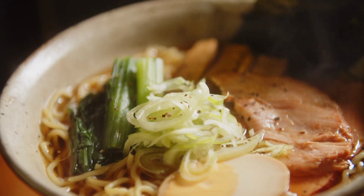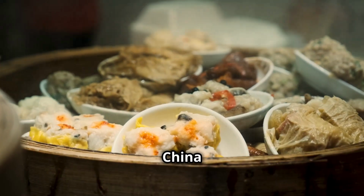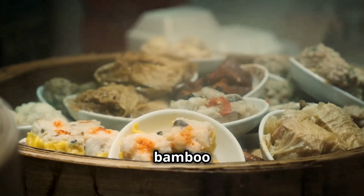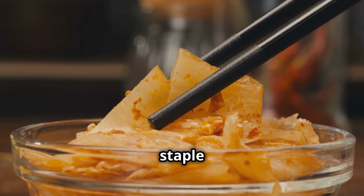Ramen from Japan, noodles in a savory broth with meat, eggs, and vegetables. Dim sum from China, bite-sized dishes served in bamboo baskets. Kimchi from Korea, spicy fermented cabbage, a staple side dish.